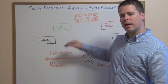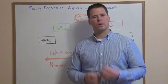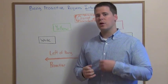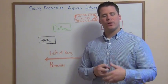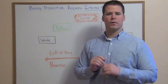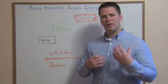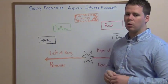From condition white, we escalate up to what's referred to as condition yellow. Condition yellow is a relaxed alert. This is when a security professional knows that there are threats out there, knows that there are criminals out there that they should be looking for, but they haven't found anything specific just yet. These are the people who are alert, they're aware, they're assessing their surroundings, they're looking for the criminal, but have not yet found something to really focus their attention on.